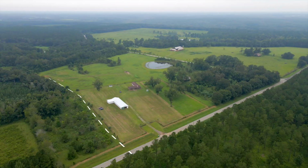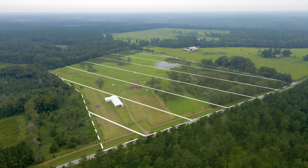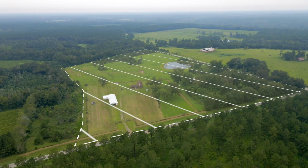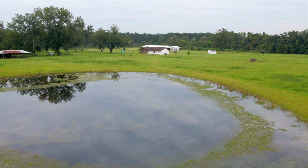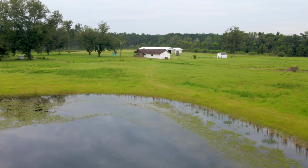Let's start with the bird's eye view. This property stretches for nearly 30 acres, the front half of which is completely fenced and is bordered by various fruit trees. The back half of the property contains a large pond with tons of room for your animals to graze and plenty of sun-kissed land to grow all of your fruits and veggies.